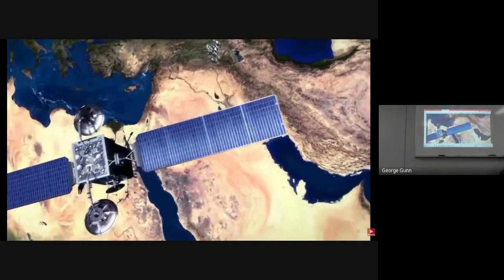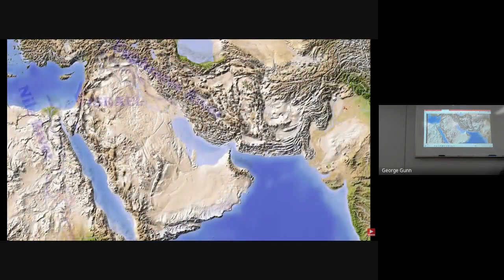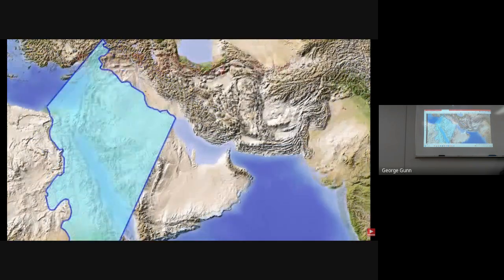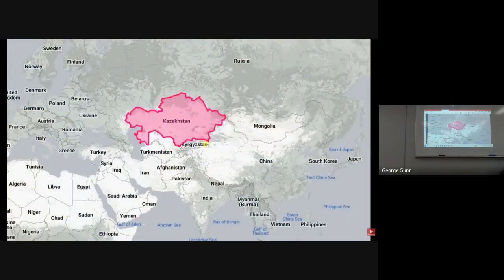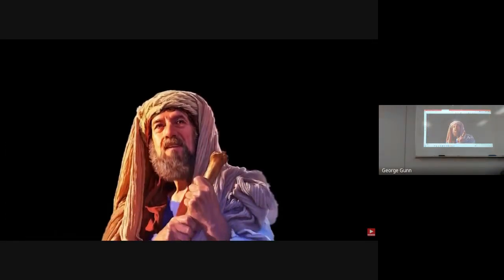So Israel does not have a lot of land. But if we look at the promise God has given to Israel that this nation will possess land from the Nile River to the Euphrates River, then we are looking at the territory of about 2,387,669 square kilometers. Just to give you a perspective, this is as big as the territory of Kazakhstan, which is the 9th biggest country in the world. Have you ever heard of Kazakhstan? I hope you did, because it's a big country. Anyways, let us look closer at this special promise given to Abraham.